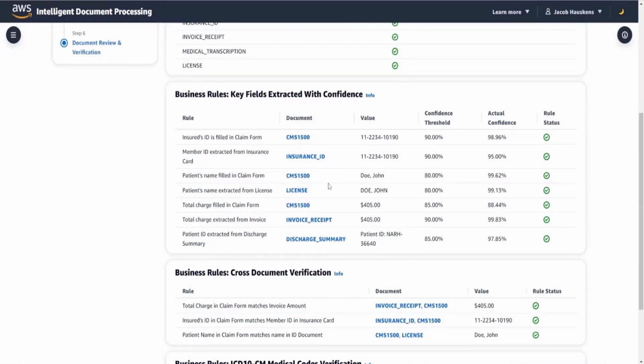And then you can also supply specific confidence thresholds. So some information might be more critical on your document than other areas. So here, it's really important to get the insured's ID. So maybe we set a confidence score of 90% and it hit it, so it goes through. But if the confidence would have been lower on that form, so let's say 60, 70, that's when you would have triggered one of your humans to take a look and validate that it was okay.